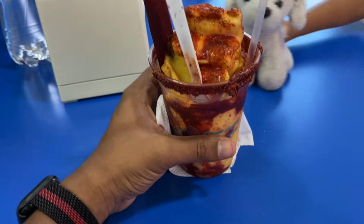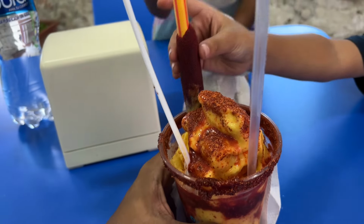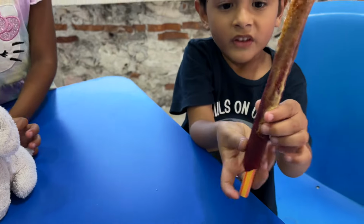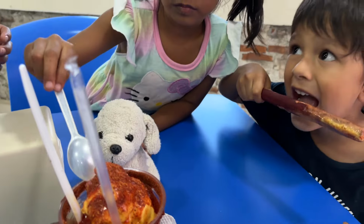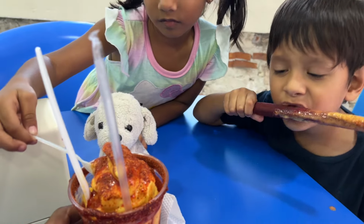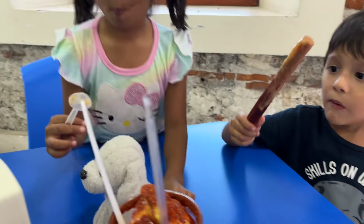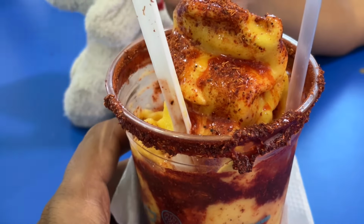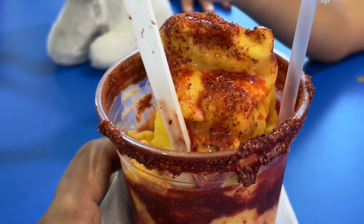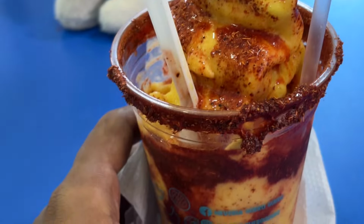Guys, this is what I was talking about. This is mango ice cream with chamoy. And there is one candy also, which Santiago likes a lot. So he has taken the candy. And there is one fight going on between the kids. Both the kids want to eat, but they cannot complete the whole one themselves. So both are sharing, but both are fighting also. But it's pretty normal between brothers and sisters. And look how it looks, guys. Mango ice cream with chamoy. Chamoy and red chili powder.